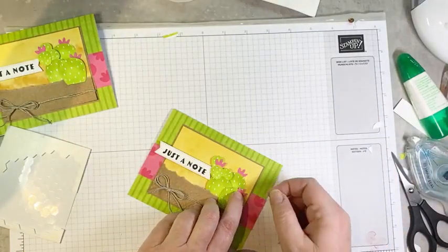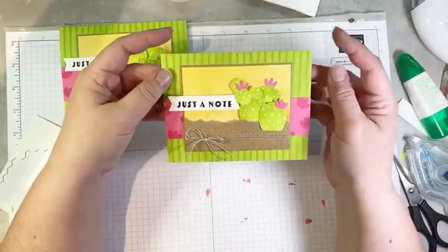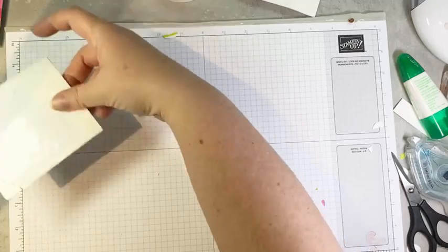My flower fell off. There we go. So we're going to... the pre-printed card bases make these really quick and easy. Okay, so that is number 2. All right, are you ready for a real party card?